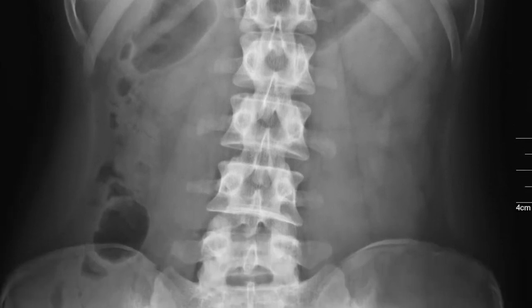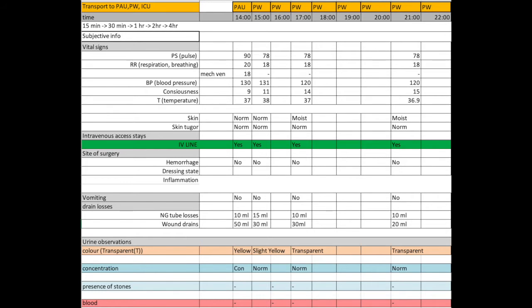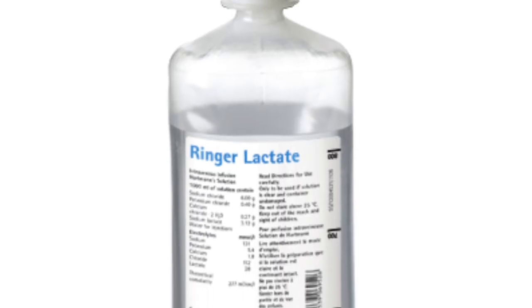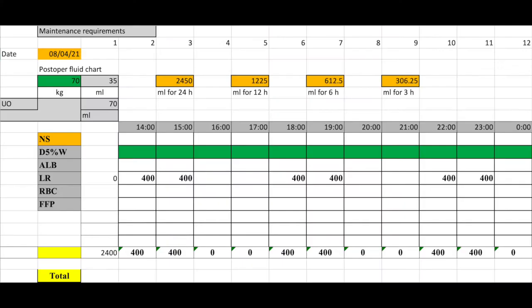And the lab results and the X-ray do not show any complications. We'll do another examination after 4 hours and all the parameters look normal. Since there was no activity of the GIT, we kept the patient NPO, and to maintain the fluid balance we administered 2400 ml of Ringer's solution.